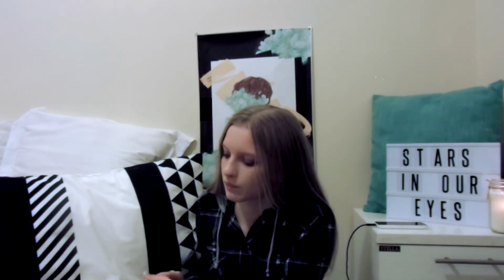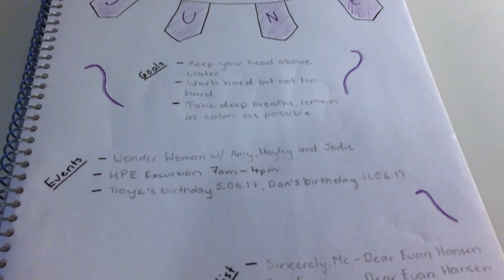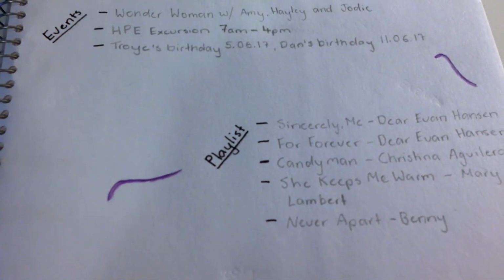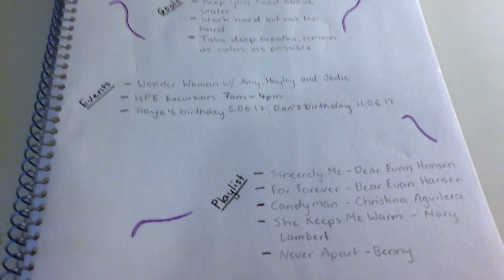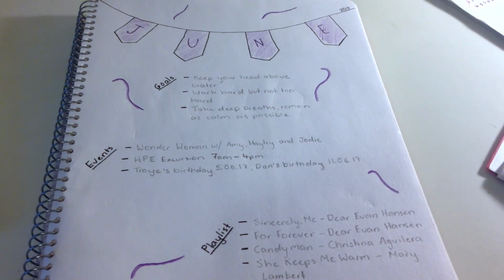Like, I'm no expert. Now, I think on this channel before I've done study related stuff where I made a monthly spread. I can't remember what month it was for. September, maybe? I will check. But I have another book in which I put my monthly spreads. This is June's currently, and I have goals, events, and the songs, basically a playlist. Things I've been listening to. And for this month I have Sincerely Me from Dear Evan Hansen, For Forever from Dear Evan Hansen, Candyman by Christina Aguilera, She Keeps Me Warm by Mary Lambert, and Never Apart by Benny.